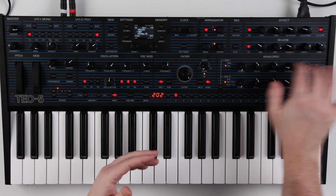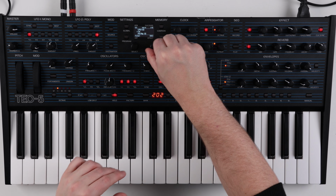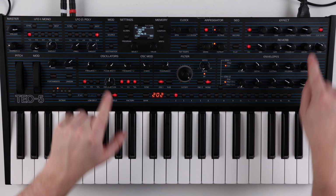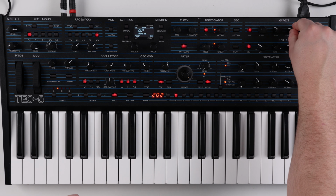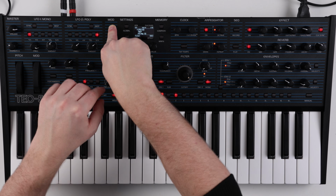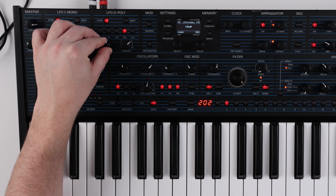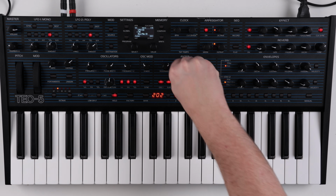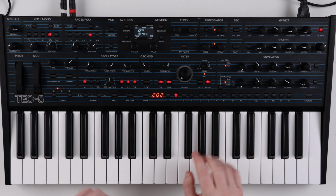You can even set up modulations to control the effects parameters. So here we have LFO number 2 controlling the feedback of the BBD delay and LFO number 1 controlling the depth. And it can also get really mad. But stop, you get the idea. It can get really crazy quickly.